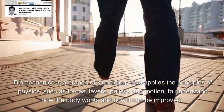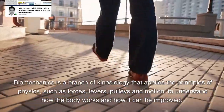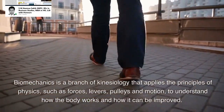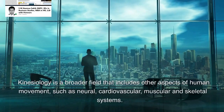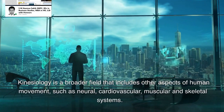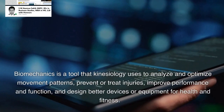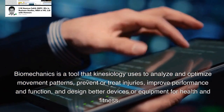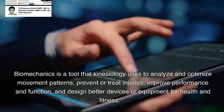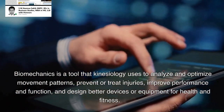Biomechanics is a branch of kinesiology that applies the principles of physics, such as forces, levers, pulleys and motion, to understand how the body works and how it can be improved. Kinesiology is a broader field that includes other aspects of human movement, such as neural, cardiovascular, muscular and skeletal systems. Biomechanics is a tool that kinesiology uses to analyze and optimize movement patterns, prevent or treat injuries, improve performance and function, and design better devices or equipment for health and fitness.